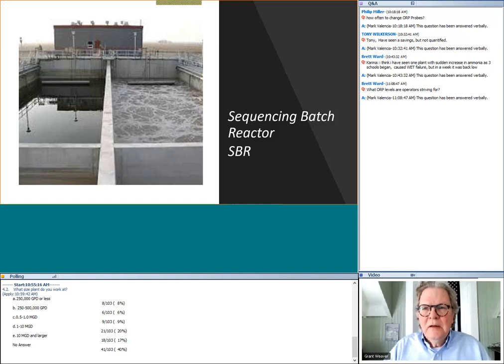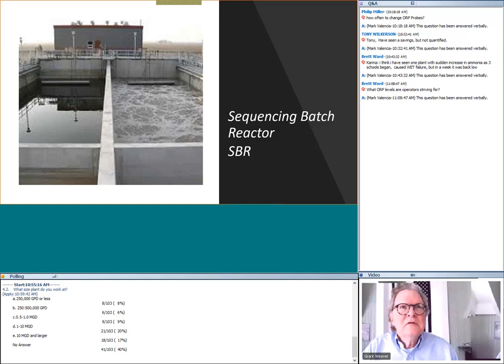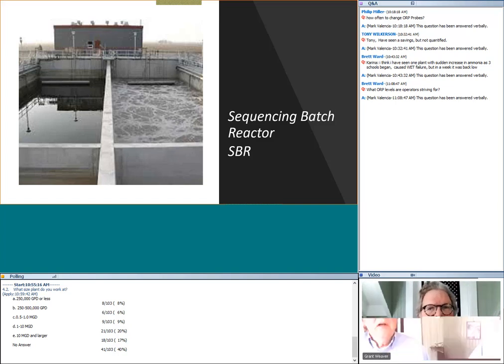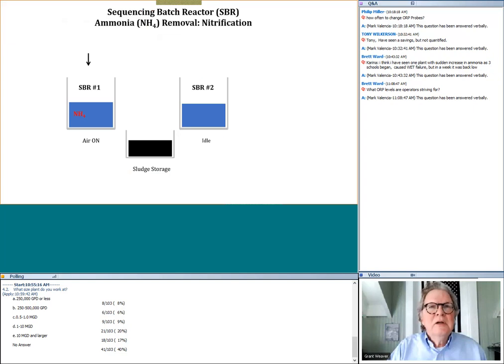All right, SBRs, sequencing batch reactors. Now, I want you to focus on this one a little bit, because this is what, more often than not, I walk out of a treatment plant encouraging folks to operate it something like an SBR, okay? So this is a real popular tool in my toolbox, is to operate your facility in an air-on, air-off mode, like an SBR. So let's understand what an SBR does.